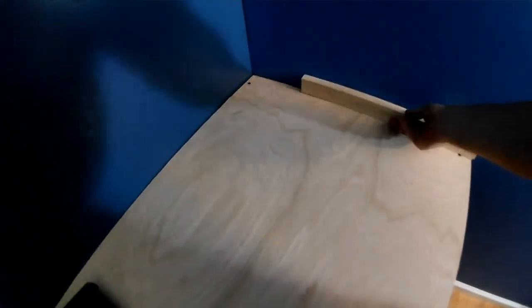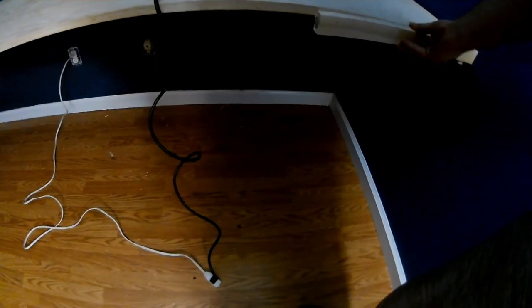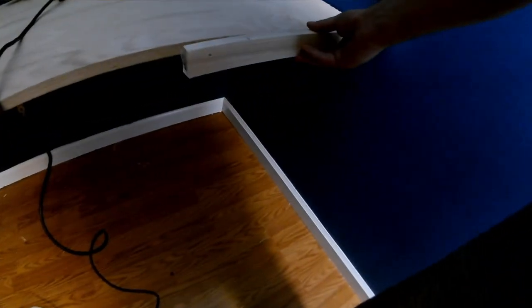So I'm going to buy some more 1x like this, and I'm going to put it around, like so. Give it a nice little back, just something to kind of finish it off. And I gotta buy more, I forgot. Put right here. Give it a nice little front. So I need to go buy some little finish nails and what have you, so I can do that. I think it's going to turn out pretty good.